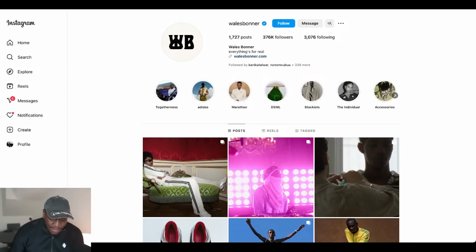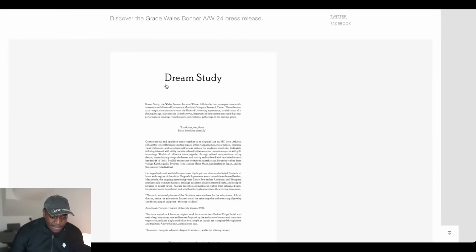So once again, if you want to read the show notes for the Fall Winter 24 collection, you can find it on Show Studio. Show Studio is a very great resource in terms of finding the show notes and some other information when it comes to a lot of the collections for these brands. As you can see, clearly titled on the show notes, it was titled Dream Study.